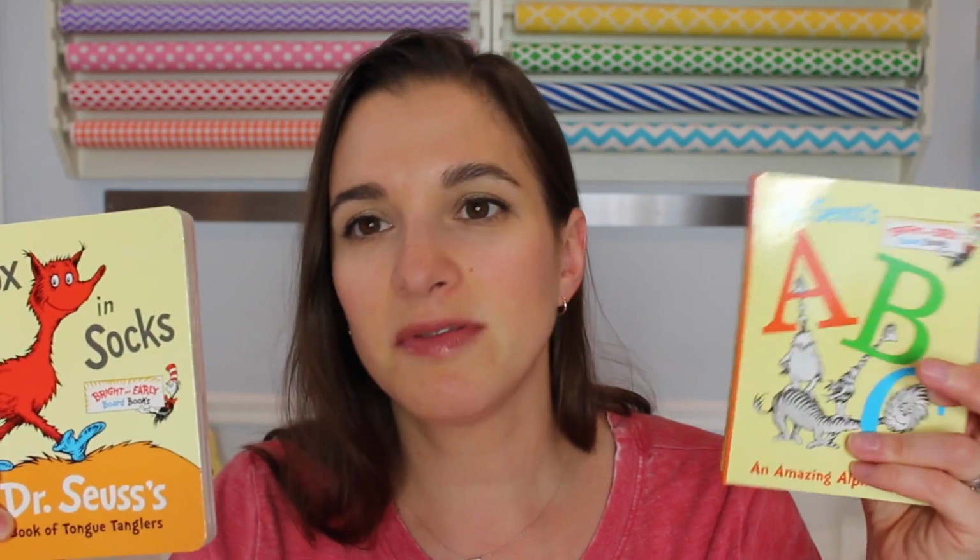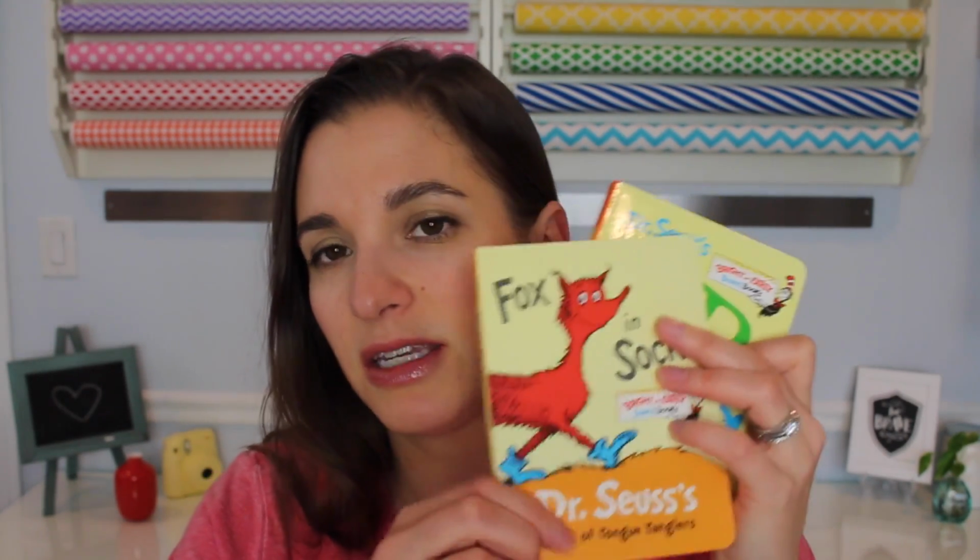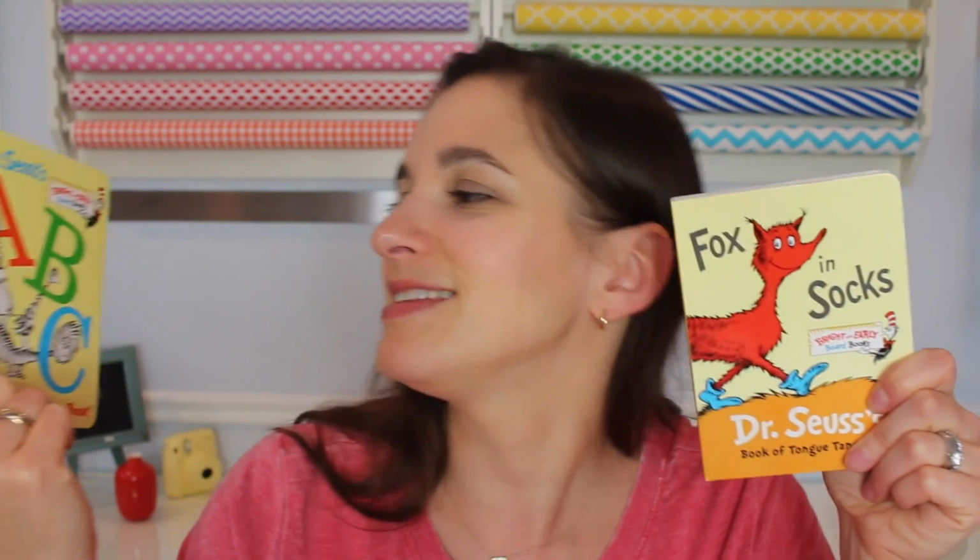I just pulled up a couple of them. This is the Dr. Seuss Bright and Early board books. There's actually other authors that are released in this series that are great. Some of the Berenstain Bears books, and some of the other ones, the authors I can't remember right now, but old time classics. But these are a couple of my favorites.